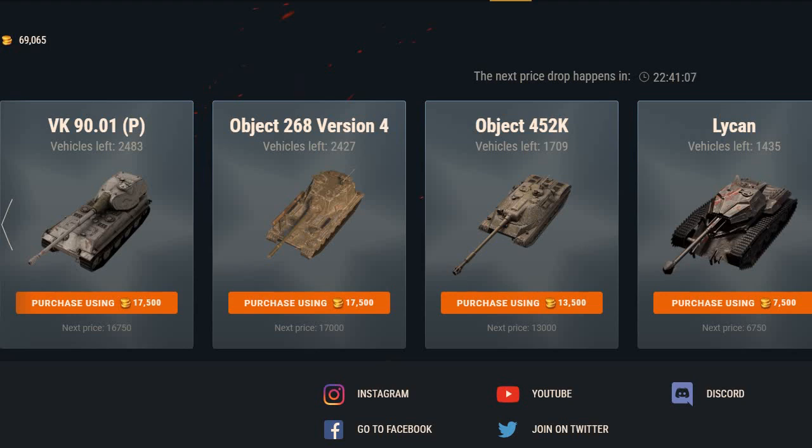And look what we have here, the Object 268 version 4. I'm surprised to see this in here. It's slightly new for an auction tank. I don't know how long it's been in the game, but maybe a year, something like that. I forget when it first joined Blitz. But to be the same price as the VK90, that's not bad.